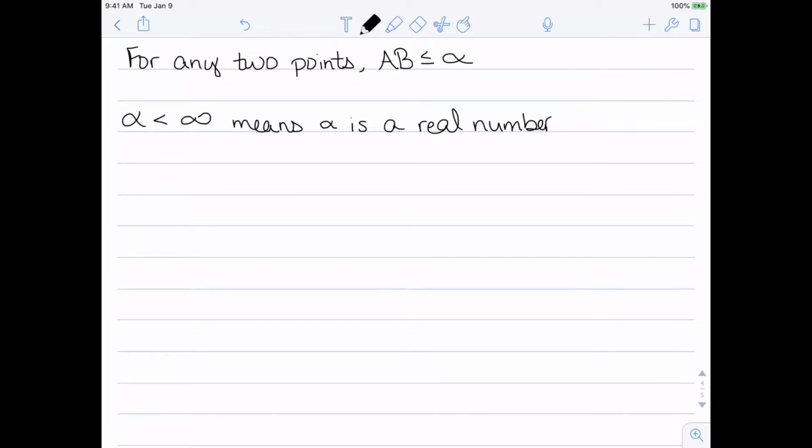So let's look at a couple of properties about this least upper bound. The first, for any 2 points, we have to have that the distance between them is less than or equal to alpha. It can't be bigger than, it has to be less than or equal. We're going to say that alpha is less than infinity means that alpha is an actual real number, like 20 or something like that. In Euclidean geometry, where this is unbounded, then we just say alpha is equal to infinity. So alpha equal to infinity means there is no maximum distance. Alpha less than infinity means there is.